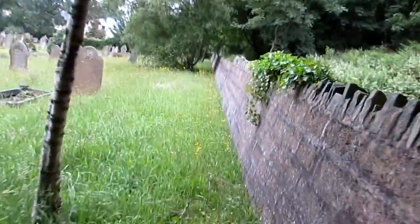So the next step is getting up over this wall. Now, this wall looks pretty low, but when you actually look at it, it's taller than me. So yeah, the next step is getting over that wall and getting the dogs over there. If I'm correct, if we walk this way, there is like a step kind of thing you can get up over because it goes down here.